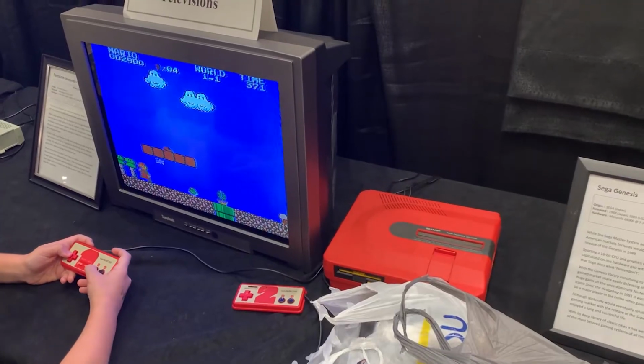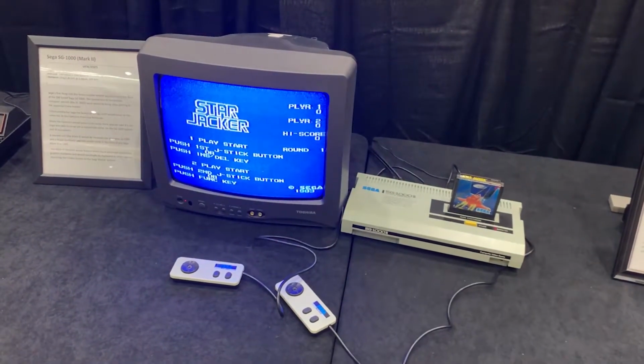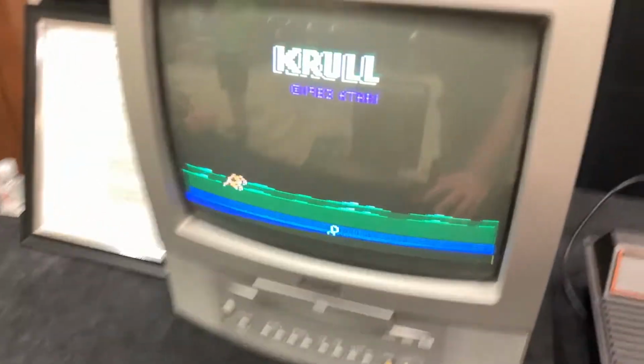This is not the standard Famicom that you'd get from Nintendo. This is a Sharp model, and it's red. Here's the answer to one of my trivia questions, the Sega SG-1000. Probably the greatest video game system of all time, the Atari 2600, playing one of my favorite games, which is Crawl.